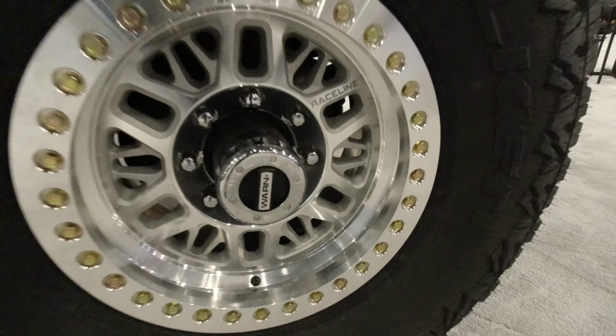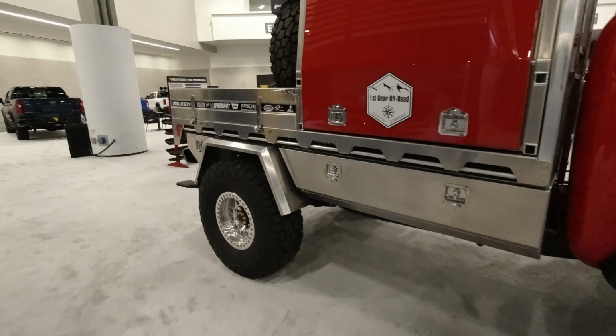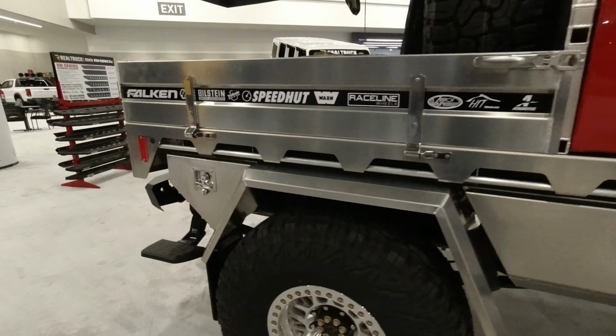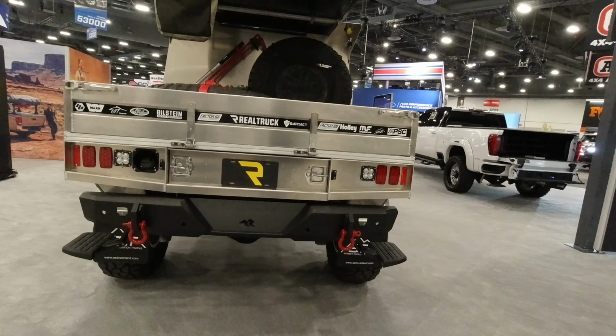Manual hubs. You've got to get out and twist those things with your hands if you want to go full lock. Look at that garage. That's a big garage. It's got a utility bed on the back, cubbies everywhere. That's nice, man. Got some side steps to get up there. Nice steel bumper in the back.